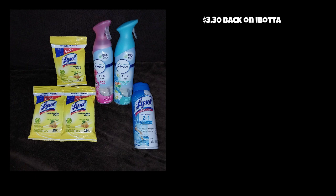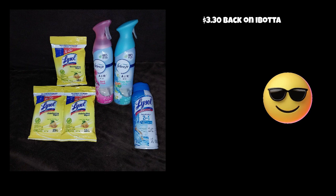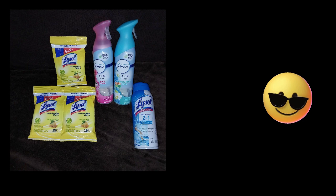Hi everyone, I'm bringing you my ibotta Walmart haul for this week. This first haul was just a very small in and out deal. I needed the Lysol packs because I'm taking them when I go away. And I wanted to get the Febreze, so I got $3.30 back on buying the two Febreze. And I got Fetch Rewards points for buying the Lysol spray.